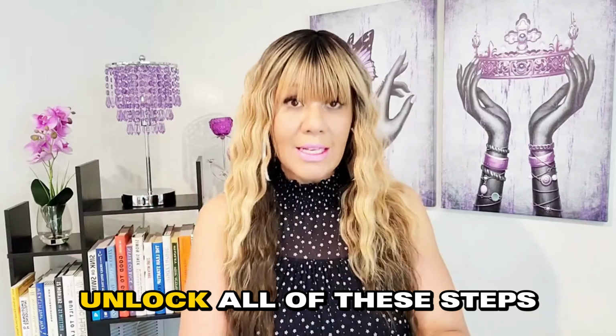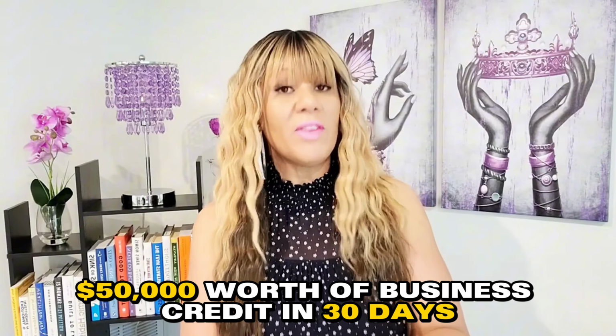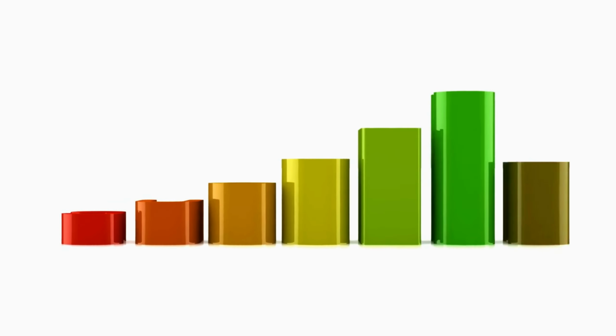PayPal gives everybody $10,000. And mind you, this $50,000 in 30 days can either be one term loan, one line of credit, or maybe it's the accumulation of all the cards and all the tiers. But literally, if you unlock all of these steps, you will have $50,000 worth of business credit in 30 days or less, depending on how fast you execute. Period, y'all, okay?